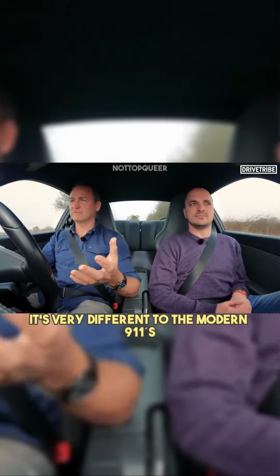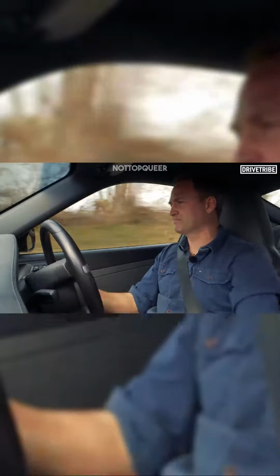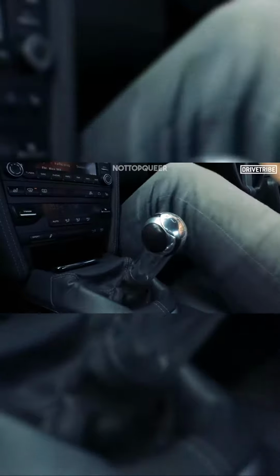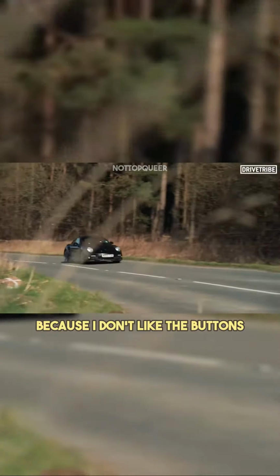You compare this to a modern car, and it's very different to the modern 911s. But I like it because you can feel everything in the corners, and the car's chattering away to you all the time. The other key thing for me was that this is manual. As far as I know, it's the last Porsche with a real working handbrake, which I prefer because I don't like the buttons.